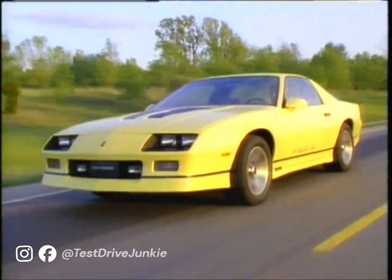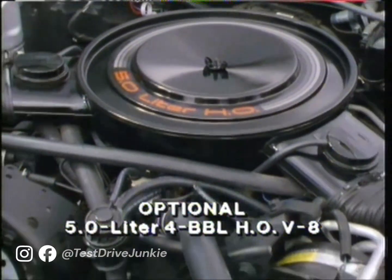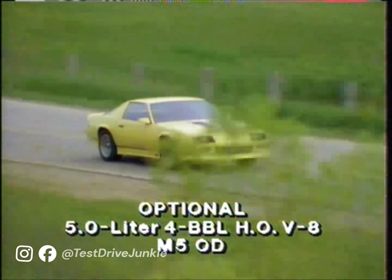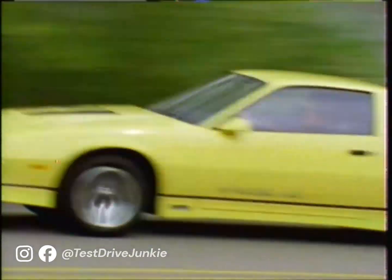In addition to Z28's standard 5-liter and optional TPI engines, IROC-Z offers a special 5-liter 4-barrel high-output V8 option. The transmission's the manual 5-speed overdrive. It's a combination Camaro offers only on IROC-Z.